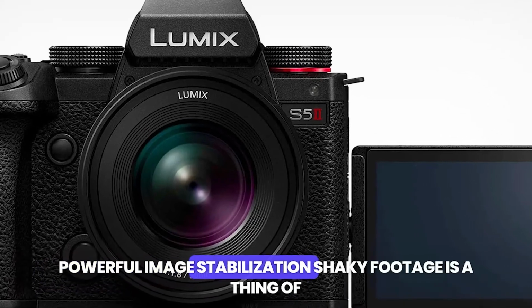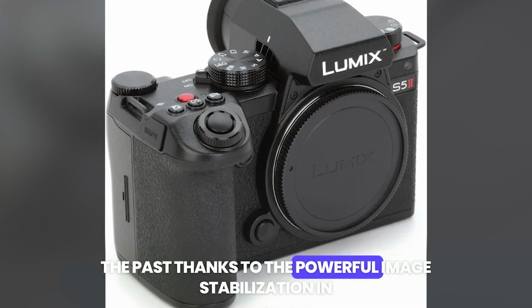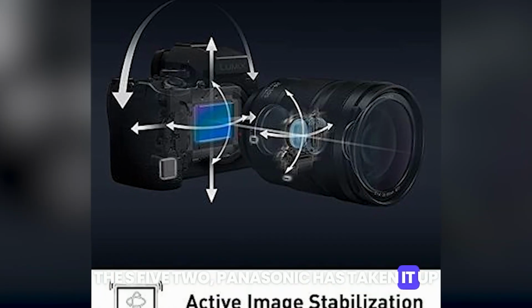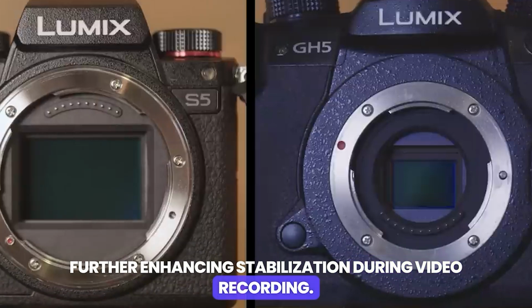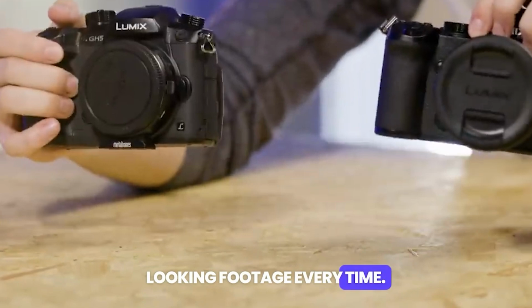Powerful image stabilization. Shaky footage is a thing of the past thanks to the powerful image stabilization in the S5 II. Panasonic has taken it up a notch with active IS, supporting walking shots and further enhancing stabilization during video recording. Get ready for smooth, professional-looking footage every time.